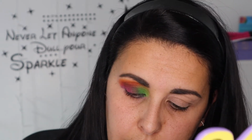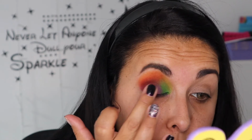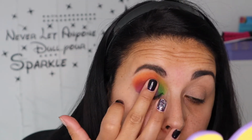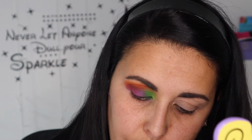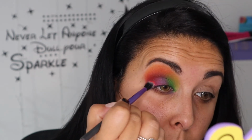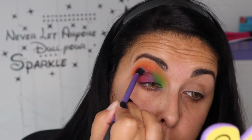I'm going to go into Tahiti but on my finger. I just kind of pop a little bit in the middle here. I quite like how that looks. And then I'm going to go into a little bit of the Blaze in a small crease brush. This is the Real Techniques Essential Crease Brush. I'm just going to go a little bit into that Blaze shade in my outer corner to kind of blend all this bit out here.